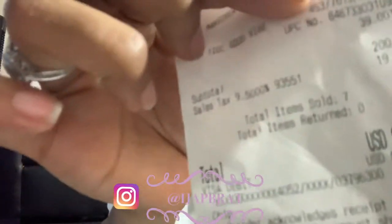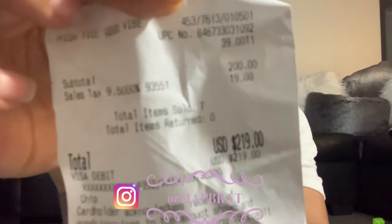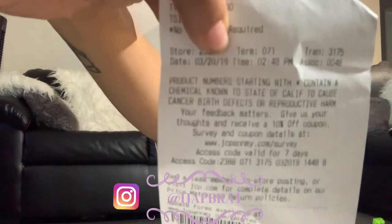I bought this on the 20th of March, and I literally spent $219, just so you guys don't think I'm lying. You can clearly see the total, $219, and the date is right there. I didn't even get that much stuff.